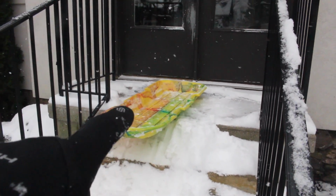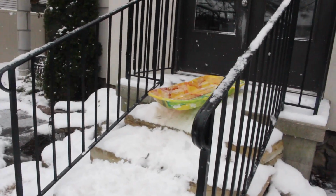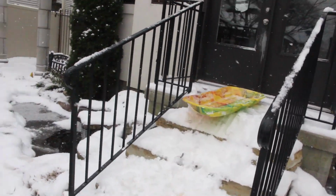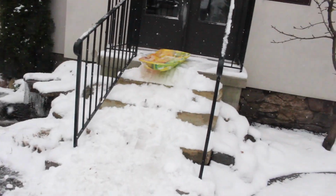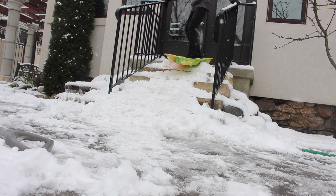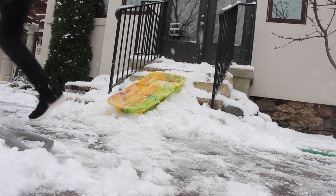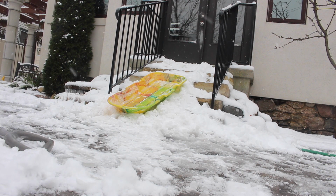I don't know if I have a snowboard, maybe I do. But I'm just going to go down there and surf on it. It's a much better one compared to last time, as you guys can see right now. I'm just going to try to go down it, do a couple cool things. I don't know. I'm so scared. Whoa! Whoa. It doesn't work.